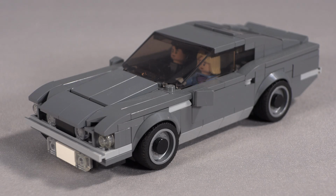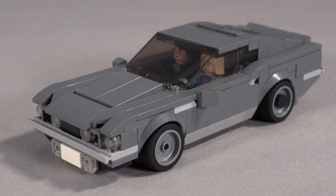There's also the ability to remove the center caps on the hubs of the wheels so that you can add a translucent red antenna to simulate the laser that comes out during the chase.